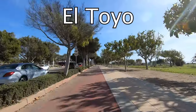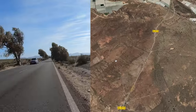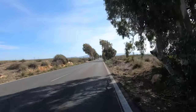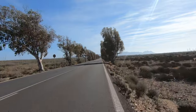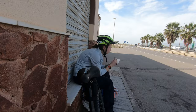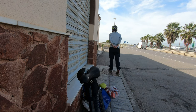After that, I reached the little town of El Toyo. And from now on, I'll be on the main road with cars and lorries, but my early fear of being flattened sort of disappeared when I realized that everyone was taking incredibly good care when passing me. Halfway, I stopped for lunch and a backside stretch.